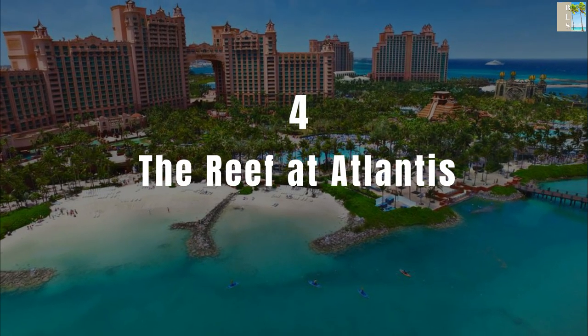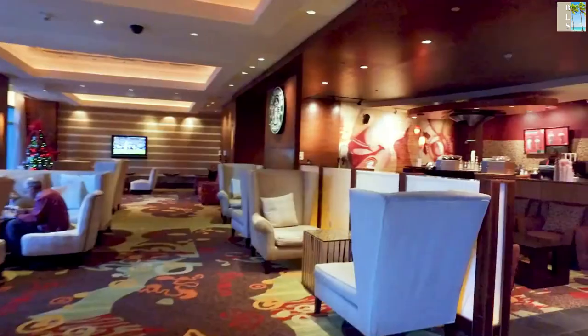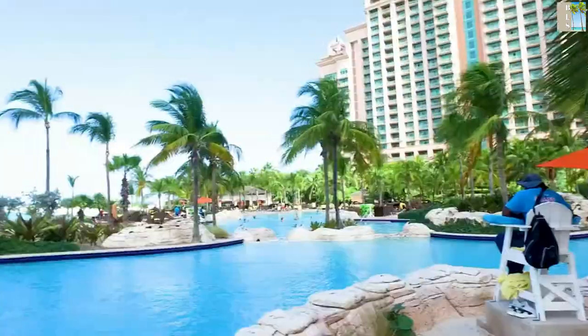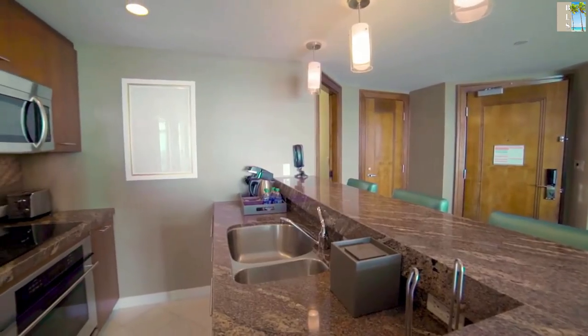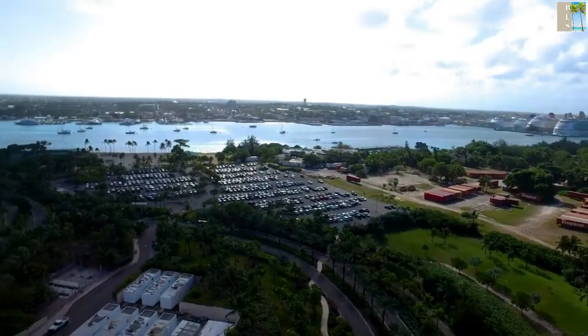Four, the Reef at Atlantis. Located directly on Paradise Beach, this luxurious residential resort boasts a large casino, a 141-acre water park, and a marine habitat. Each spacious accommodation includes kitchen facilities and private furnished balcony. Every accommodation features garden, harbor, or Atlantic views.